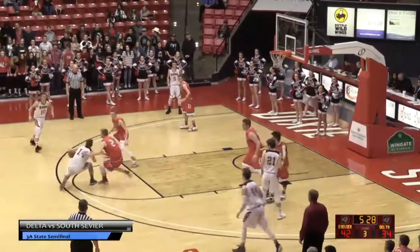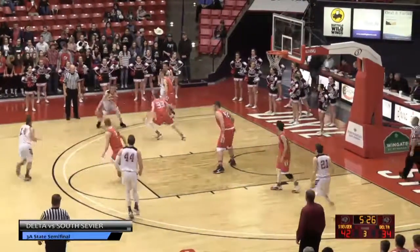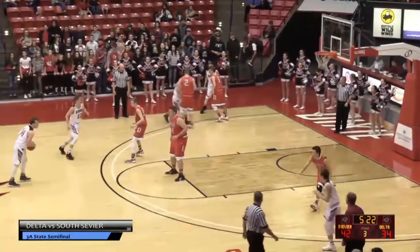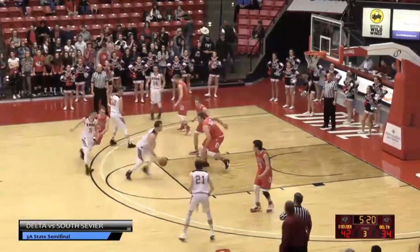Caleb Barton right side goes around Burton. Step back now left side to Hunt. Hunt going to dribble away. Got cut off by Springer. Back out to Barton. Barton dribbles in. Comes back up top to Chisholm. Chisholm guarded by Roundy. Isolation play comes in again.